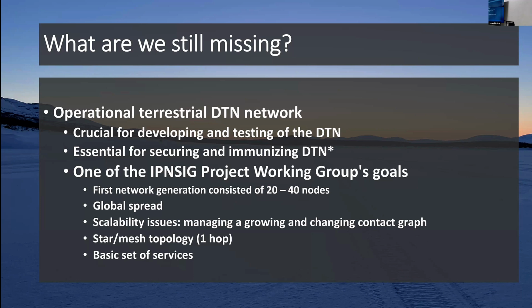But we quite quickly hit scalability issues, especially in how to manage the contact graph once you pull one node from the network, and how to update the rest of the clients. Basically we had to gather all together, reconfigure our nodes, and try again. And we ended up with a star mesh topology.